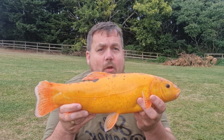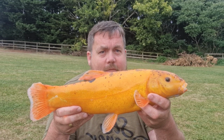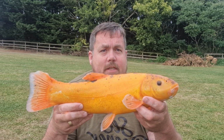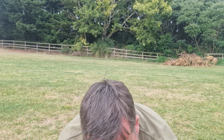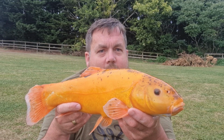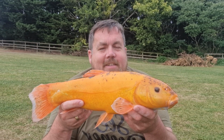Having a bit of a problem, to be honest, with the method feeders, the elasticated method feeders. I've never done a lot of method feeder fishing and I'm really struggling. The elastic snapped on a couple now, and they're brand new. I don't know what's going on, but I've switched over to a float, and I was just in the process of changing over to go non-elasticated, and I've put the float rod out. The right hand rod's gone. He's a cracking fish. Super happy with that.